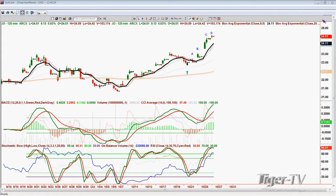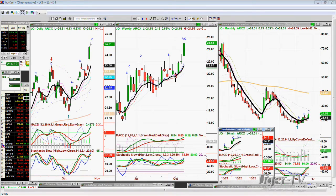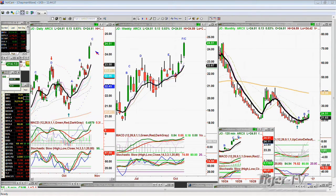So let's leave it at this: I don't know if I'd have the trade in a leg C to go for a D, unless it pulled back to 24.14, 23.90, then you might nibble and go for that leg D. But if you're in it, I'm saying hold long coffee. I think it's acting very well.